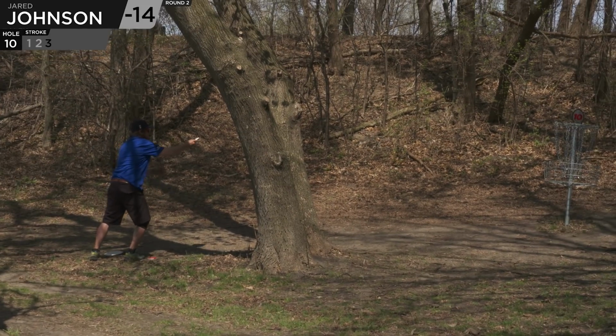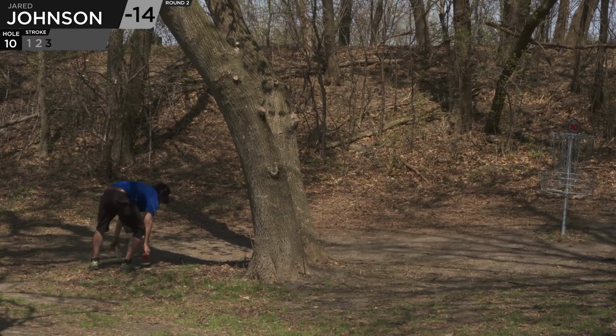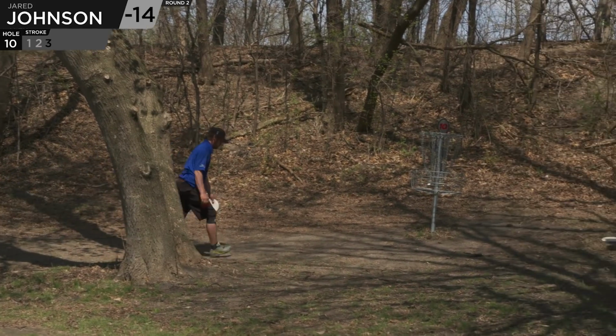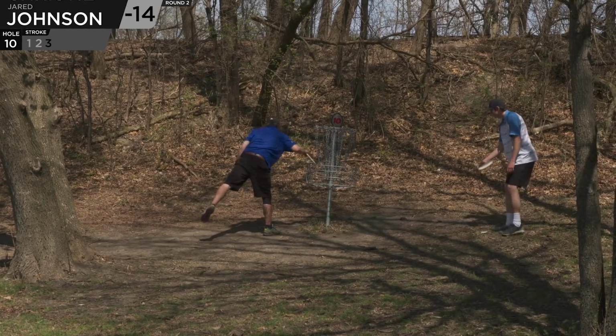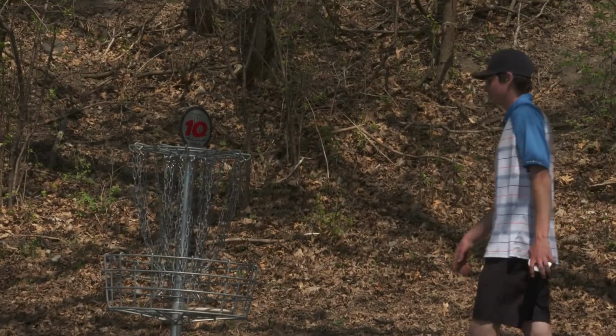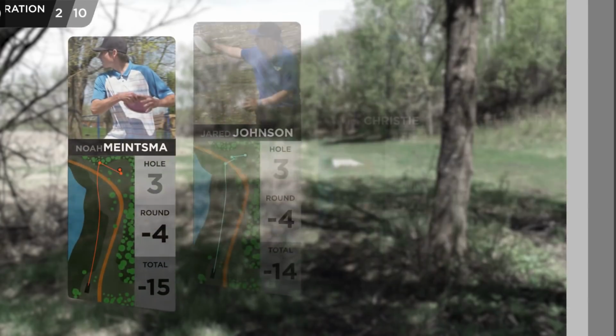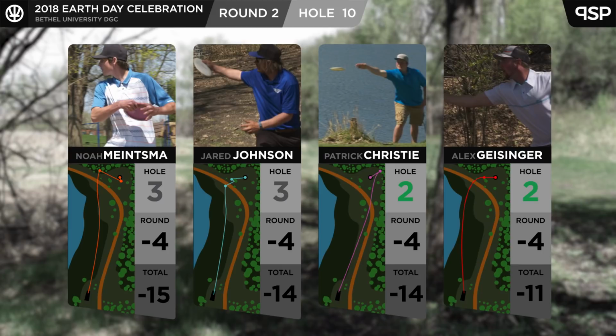Jared looking to save this one. No problem. Jared's got a nice little push pop putt. That loft putt is really impressive. It gets really high, but then you're like, oh, there it goes. It goes in. He's a great putter. He's very consistent with it. And what do we got? Patrick and Jared, 1 back of Noah. Alex is doing his best to stay in it and see if he can make a charge.